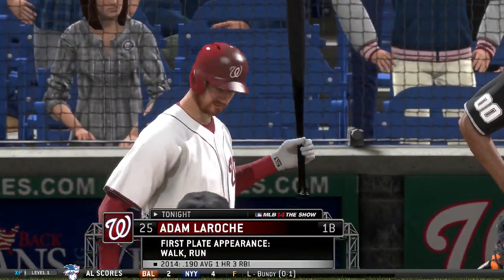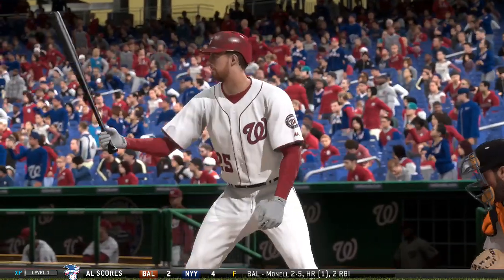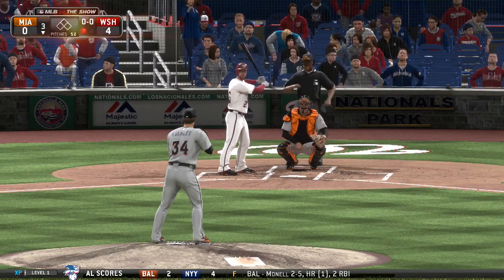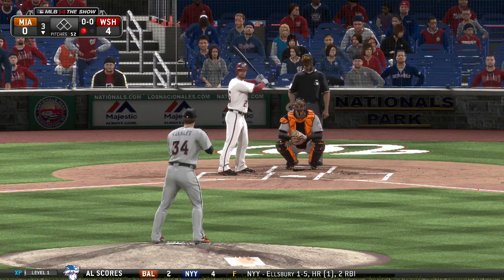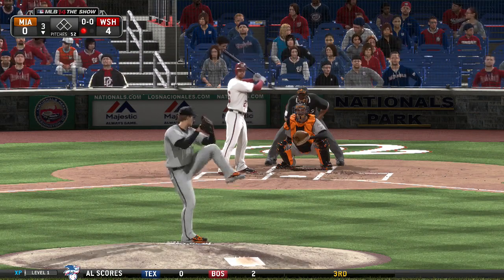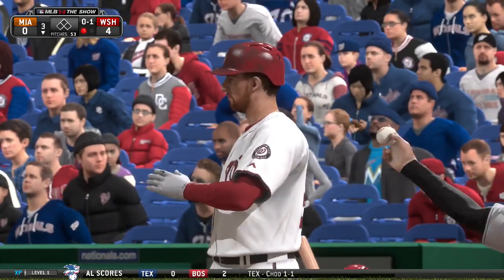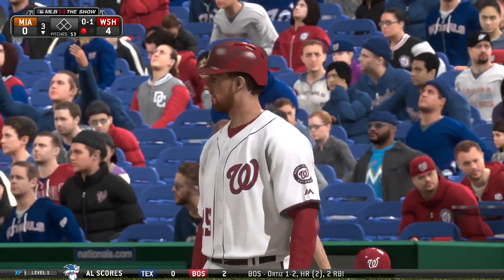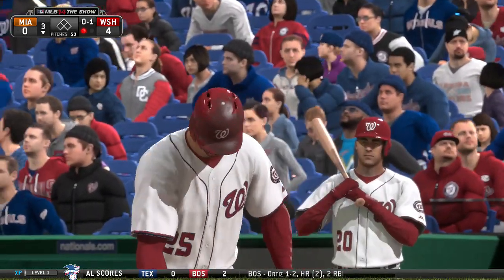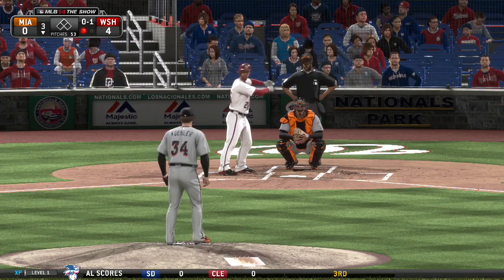One away now in the Washington third, and stepping in as the first baseman, Adam LaRoche. There's a good fastball on the outside corner as he'll take a look at strike 1. And even though that is a strike, it's okay. These guys have been really patient at the plate. They've had a good game plan up there, and it's worked out for them so far.